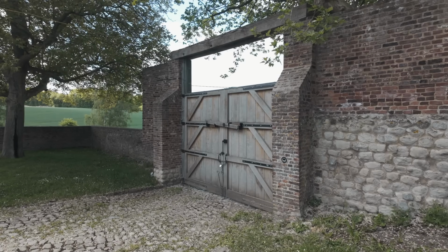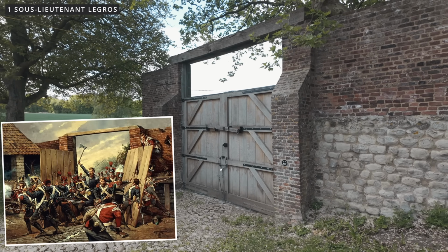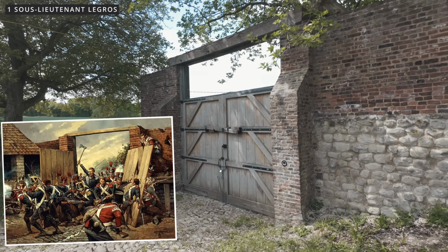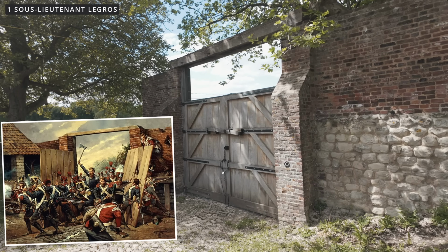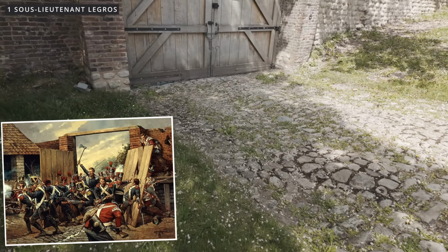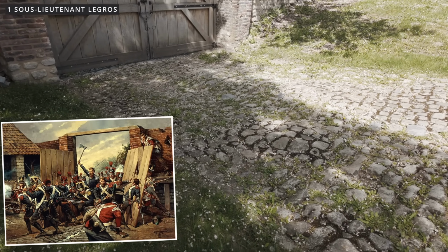But who was the officer with the axe? Well, Captain Mordit, a sergeant in the 1st Grenadiers à Pied, credits Sous-Lieutenant Legros and claims that he was an engineer. Legros had been an engineer sergeant and had retired in 1814, but he returned to duty when Napoleon came back from Elba. The astute amongst you will know that Legros may simply be a nickname, the Big Legros.